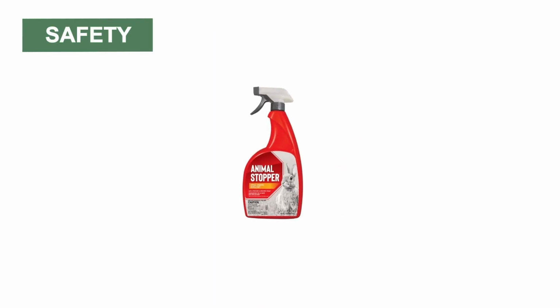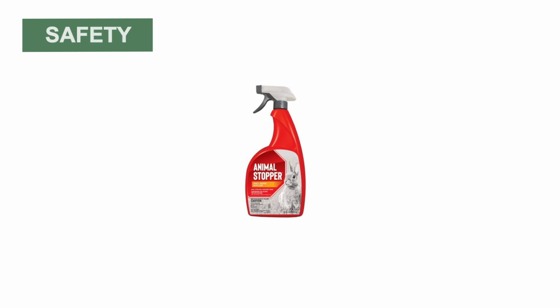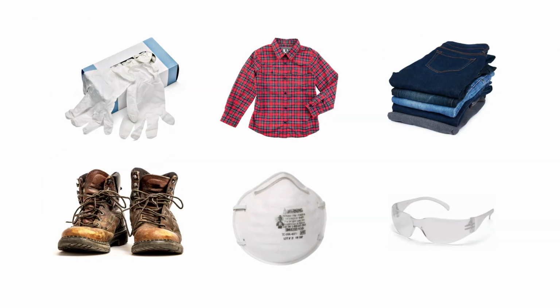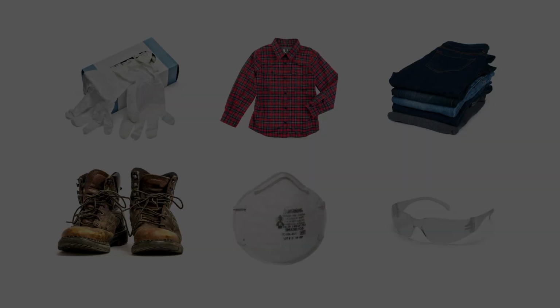Stopper RTU Spray Repellent is safe to use and harmless to children or pets when used according to label directions. Always wear the proper PPE when handling any pest control products.